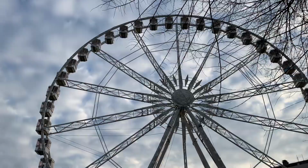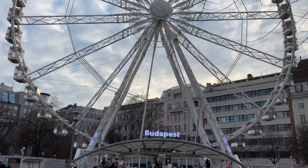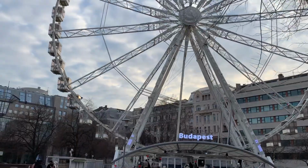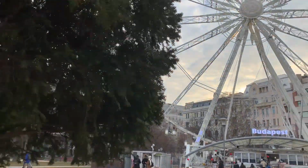Wow, it's going quite fast. I tried it one time actually. I felt a little dizzy, but definitely it's worth going, because you will have an amazing view.